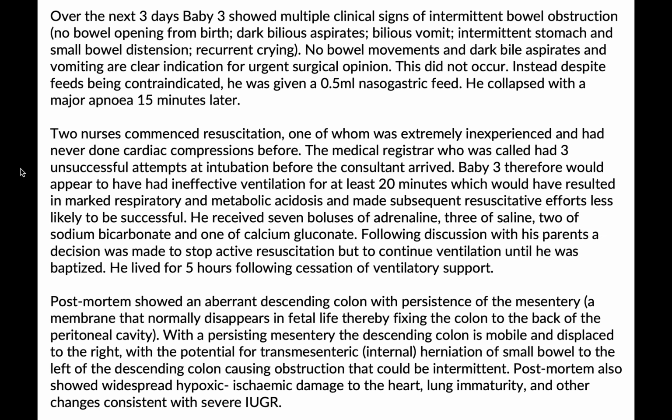This did not occur. Instead, despite feeds being contraindicated, he was given a 0.5 milliliter nasogastric feed. He collapsed with a major apnea 15 minutes later. So I should say, with regard to this, that Professor Colin Morley was one of the people that has looked at this infant, and he cited a bowel obstruction as well.